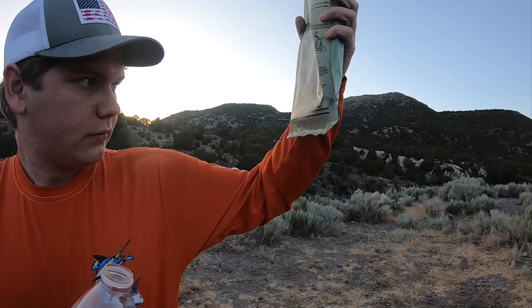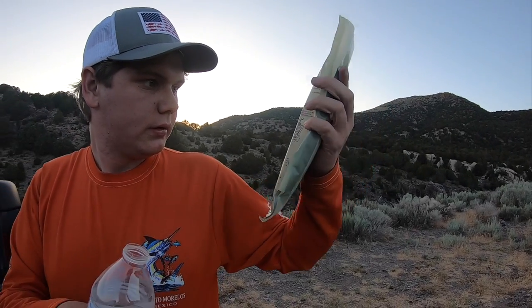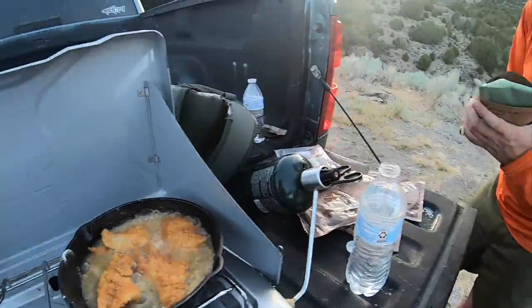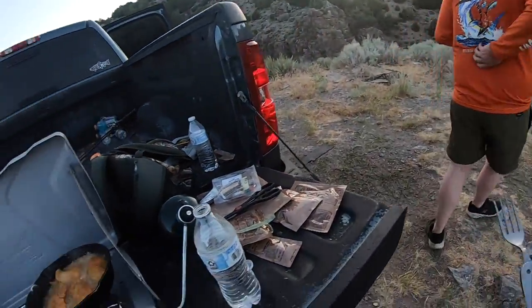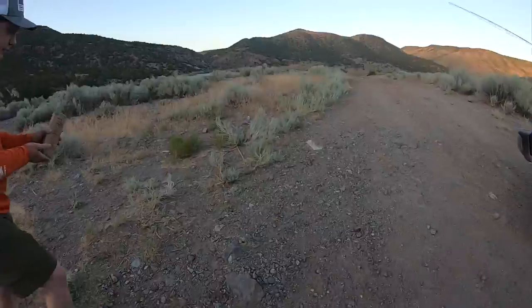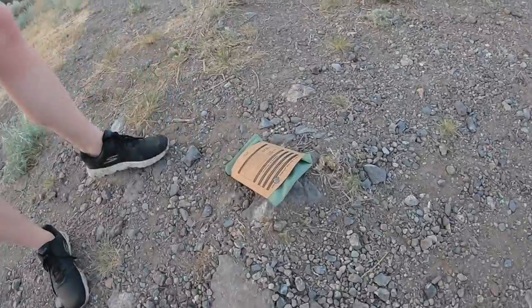And that just boils it? It should. That's crazy. I don't know what's going to be better, fresh fish or an MRE. Probably the MRE, if I'm being honest. Oh yeah, we got to find a rock or something. Hey, that's something. Hey, right there.